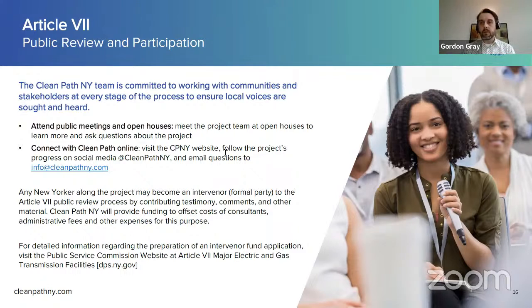And then lastly, wanted to touch again and in a little more detail on another opportunity for members of the public to participate in Article 7, which is to become an intervener in the process. And that enables, as a party, anyone to contribute testimony and hire experts to contribute testimony. And as part of the Article 7 application filing, we will also be submitting an intervener fund deposit for the state of $450,000. And that will be available to members of the public and municipalities to support the cost of their participation in the process. And important to note that we won't play any role in the allocation of that funding. The judge that's appointed to the proceeding will do that.